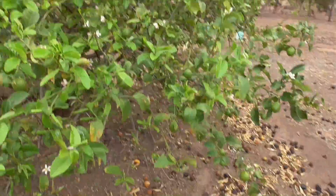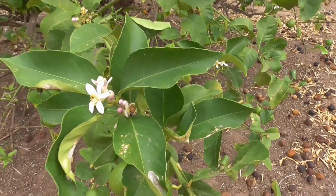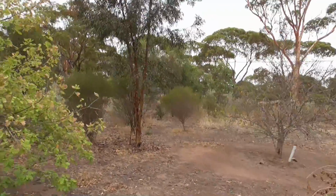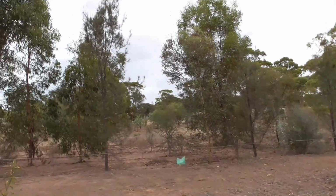Because of the rain, all the flowers have just suddenly popped open. So bees are happy. The natives are good. The paddock's good.